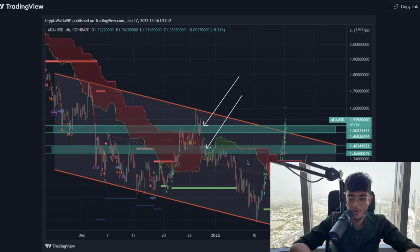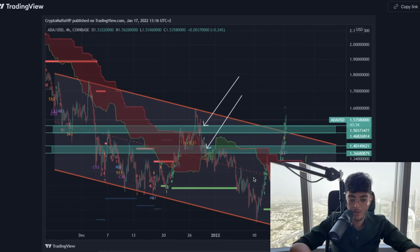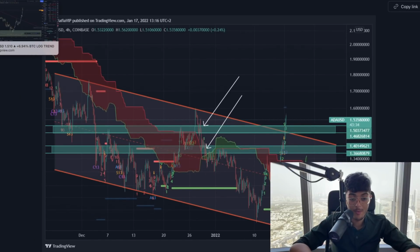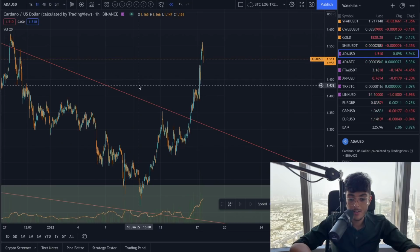And I want to show you this chart right here. Now this is quite complicated. Do me a favor, just ignore these numbers. The real thing that I want to focus your attention on right now is actually just the parallel descending channel that Cardano is in at the moment.